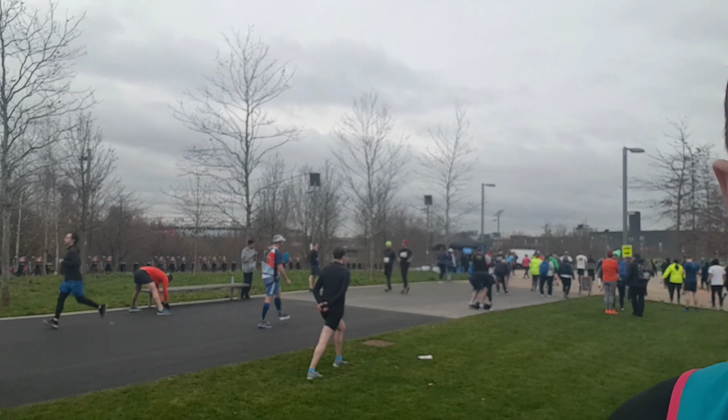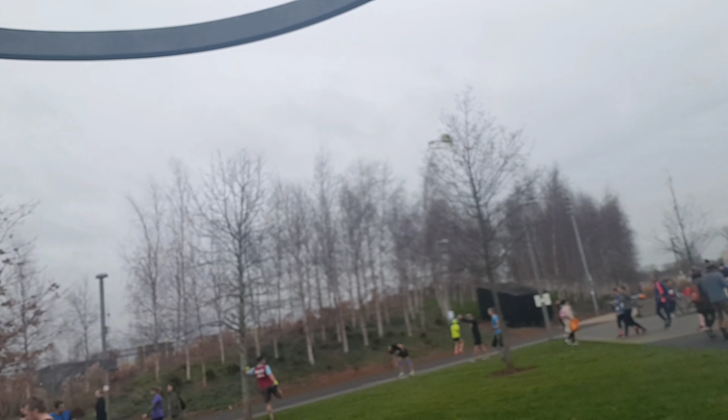It should be quite a good event. Nice and busy, plenty of people around. So, yeah, we'll give it a go, see how we get on.